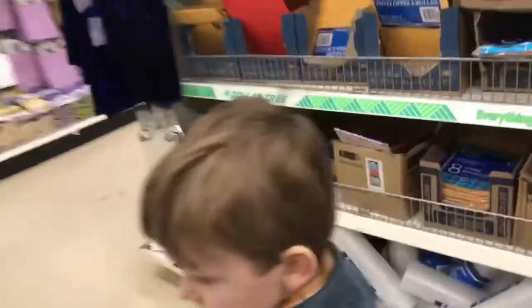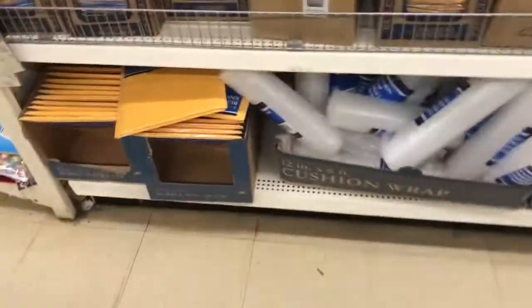But I need to get bigger bubble mailers. Is this too big, you think? New bubble wrap, because I ran out yesterday. I think these are pretty good. Yeah, it comes with two. That's what I need. Let's head back to the Valentine's Day stuff. Okay, stay with me. And we might get some add-ins for slime.